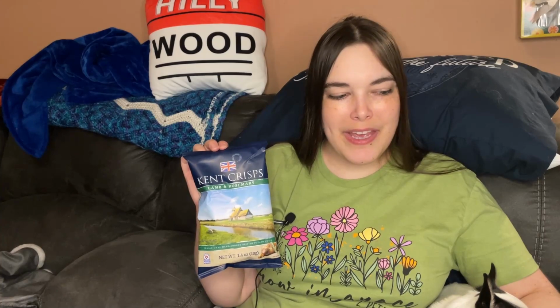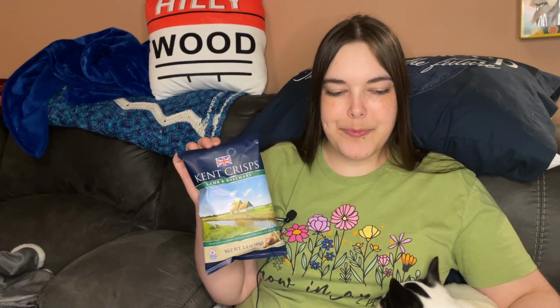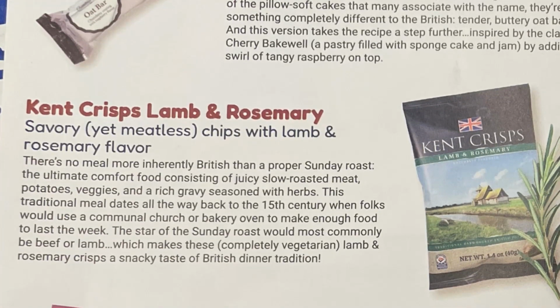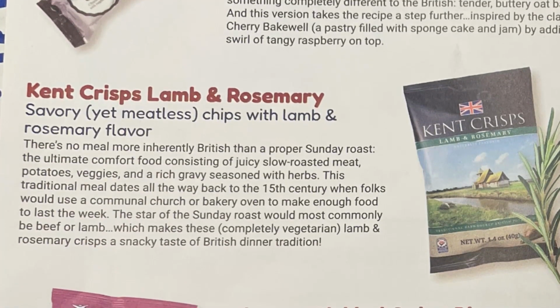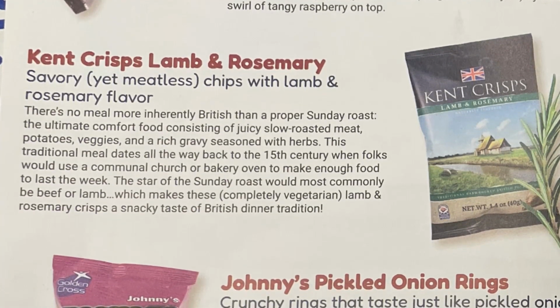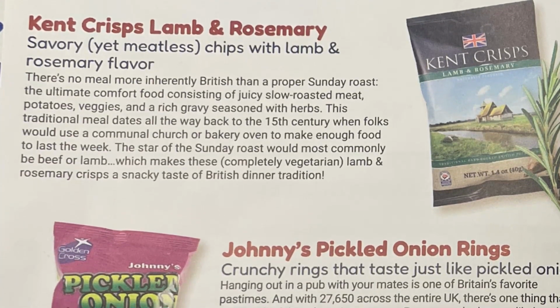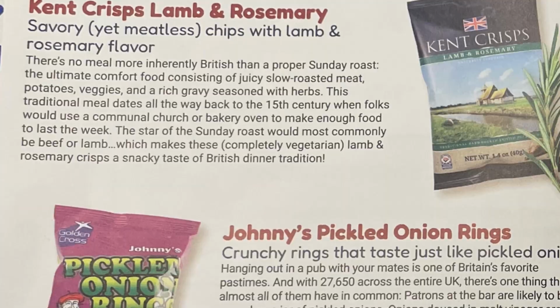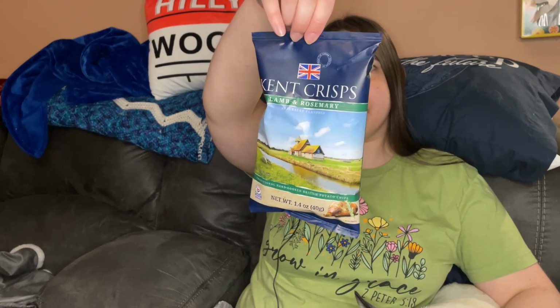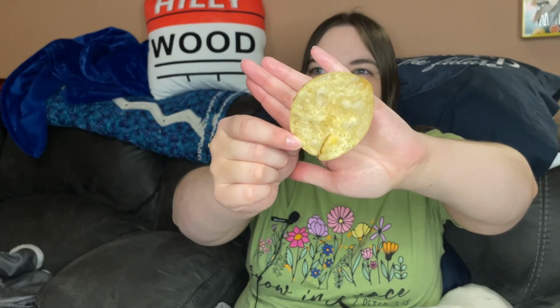All right, moving on. Next, we have Kent Crisps Lamb and Rosemary. Savory yet meatless chips with lamb and rosemary flavor. There's no meal more inherently British than a proper Sunday roast. The ultimate comfort food comprising of juicy, slow-roasted meat, potatoes, veggies, and a rich gravy seasoned with herbs. This traditional meal dates all the way back to the 15th century when folks would use a communal church or bakery oven to make enough food to last the week. The star of the Sunday roast would most commonly be beef or lamb, which makes these completely vegetarian lamb and rosemary crisps a snacky taste of British dinner tradition.